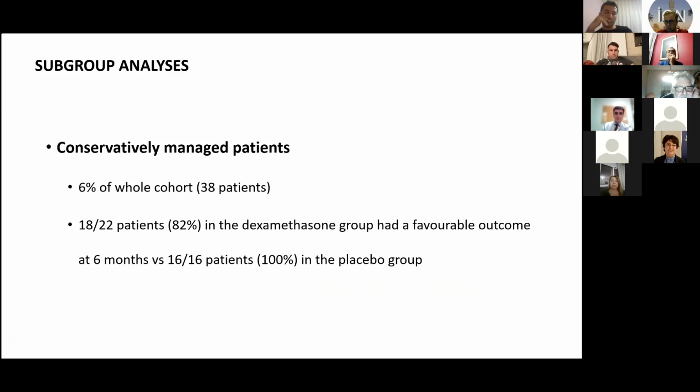Interestingly, we found a very similar result as in the overall study. 82% of patients in the dexamethasone group of those who had a conservative management had a good outcome at 6 months versus all of those in the placebo group. So again, a result which was similar as the overall study.